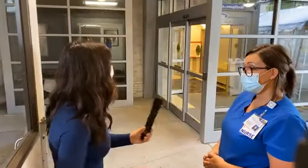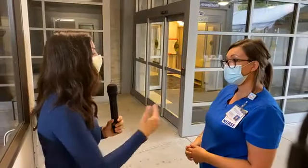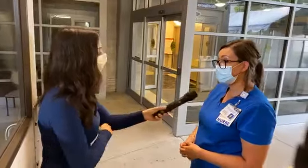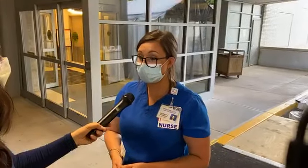Great, okay. And how, in your mind, how important is it to have this COVID triage tent to keep suspected patients away? It's extremely important. It gives us an area to separate patients and a safe place so that people can be socially distanced more than anything.